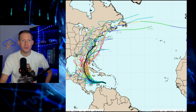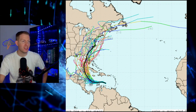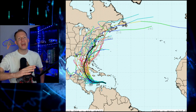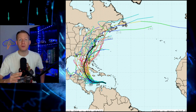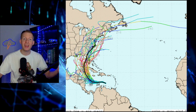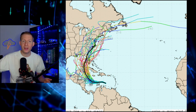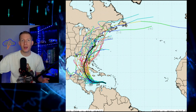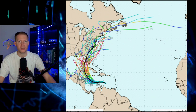The one thing I will say, though, is that yesterday the GFS ensemble mean was way out here over the Gulf of Mexico. It has now shifted way to the east, more in line with the European. So that starts to give you more confidence that, again, this is looking more and more likely that Florida is extremely in play here for whatever becomes of Tropical Depression 9.